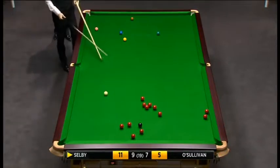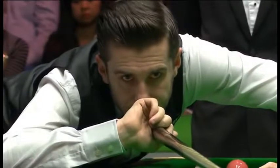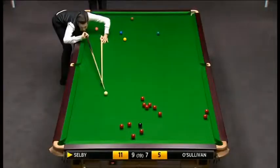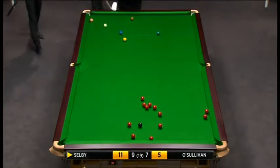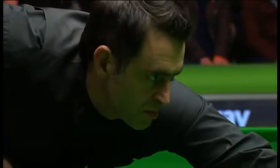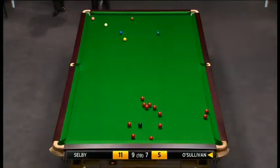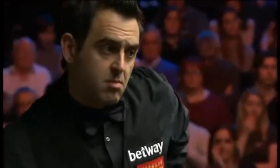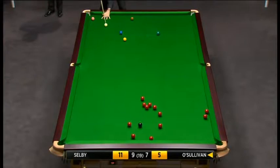There's a target behind the pink, and then you've got the blue and yellow in a good position as well for the safety shot. He's trying to get behind the pink, but I think he's going to cannon it on the way down. Well, Ronnie looked at the plant, but he'd have to knock the red in front of it onto the two reds, so that's definitely not on.